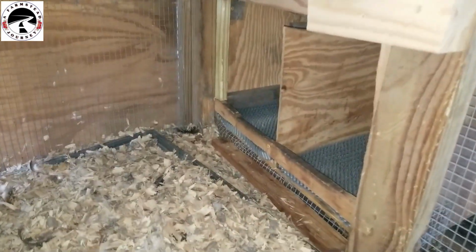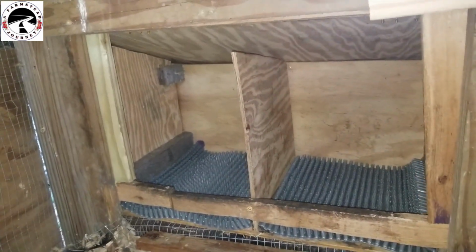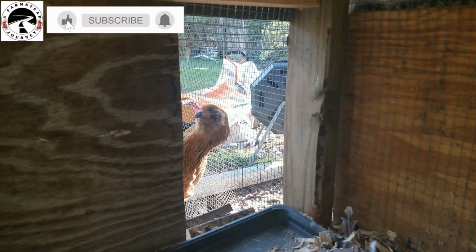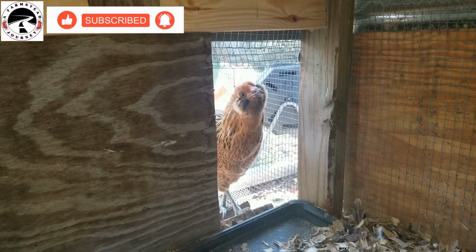Mistake number 1. Not providing enough coop space for your chickens. Imagine living in a cramped space all the time. It's not ideal for anyone, especially not for our feathered friends. Make sure that your coop provides plenty of room for them to stretch their wings and scratch around.